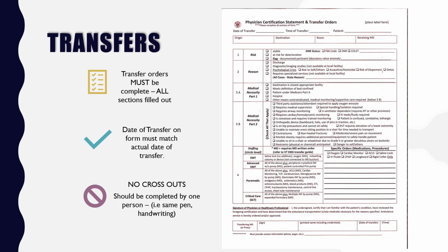So risk. Make sure that this matches your level of care. If there's any risk for deterioration, it should be a paramedic level transfer. If they're stable, then EMT, AEMT, all the way. If there's risk, an EMT shouldn't be taking it. If there's risk of deterioration, AEMT shouldn't be taking it.